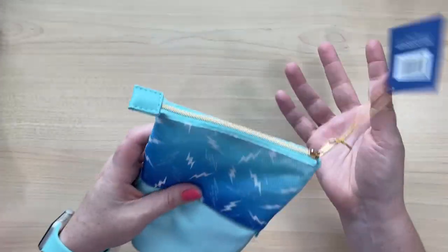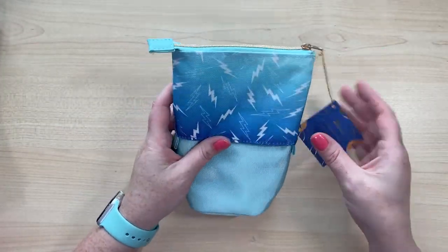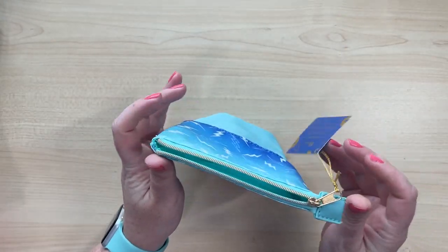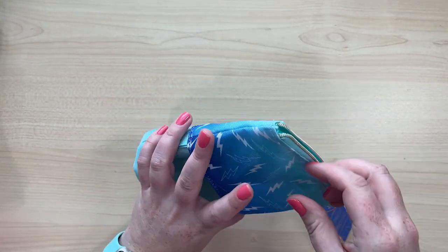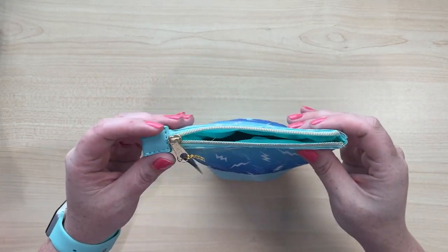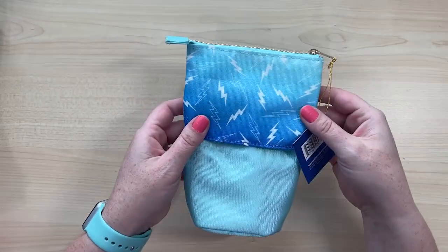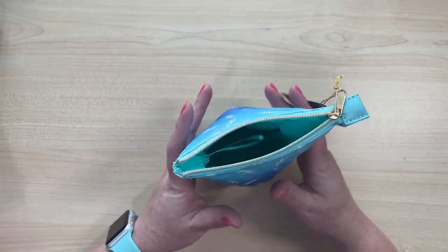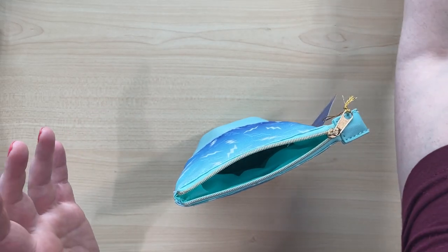Then they have this stand-up pencil case, guys. I was sent this lightning bolt design. They also are going to have a mid-century circle design, which I am going back for on launch day because I love MCC. So here's the gist of it, guys. It's a pencil case, okay? It's going to stand on its own, and it's going to do better filled with markers. So let's do that.